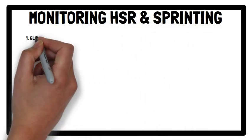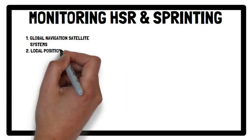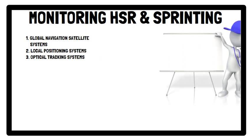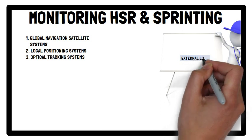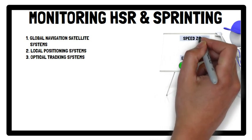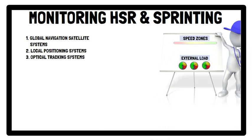Global navigation satellite systems, local positioning systems, and optical tracking systems can all be used to monitor high-speed running and sprinting performance. These systems extrapolate external load parameters such as displacement and velocity metrics over time. Analysis of high-speed running and sprinting are based upon the quantification of distances and relative time spent within speed zones. These speed zones are defined according to arbitrary threshold values or percentages relative to individual players' maximal speeds reached during either testing sessions or matches.